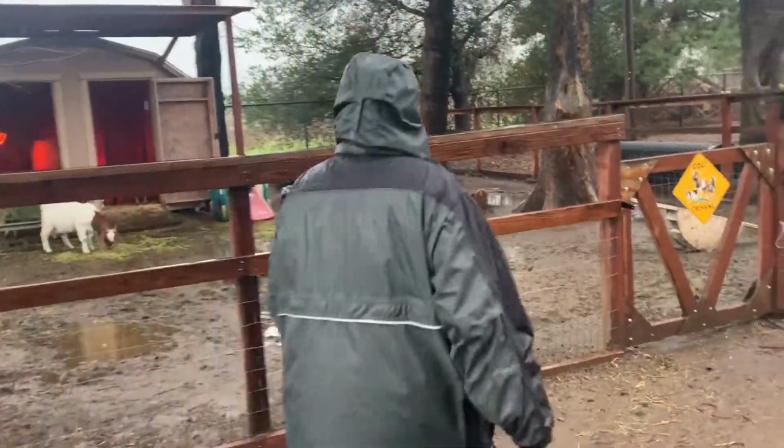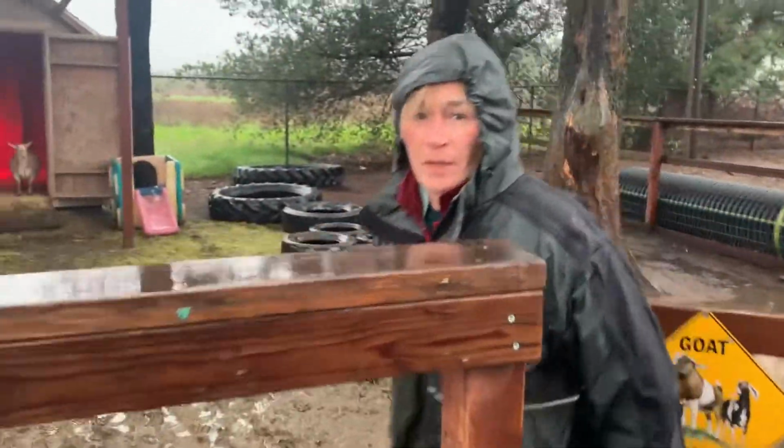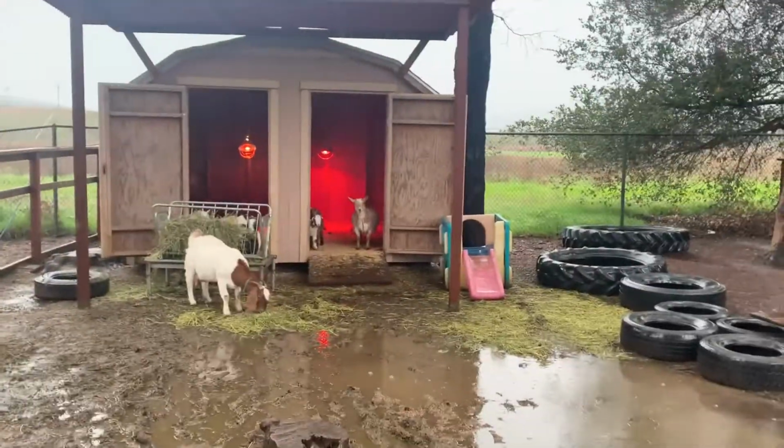And then you're gonna love this. Here is our goats. And they don't like the rain either. I won't make you come in. I'll bring them. I'm going to show you, we just had baby goats born.